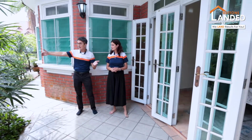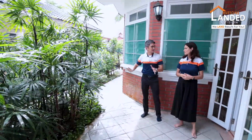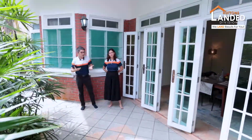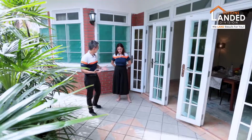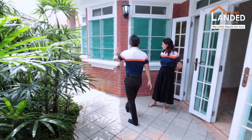Again, we have a 5 meter setback here. The neighbor is also equally set in quite a bit as well. So you really feel the privacy. Even though we're now featuring just one semi-detached, somehow when you step in here, you feel that this is like a detached by itself, right? That's nice. So as you skirt around, you can see all this beautiful brick wall.